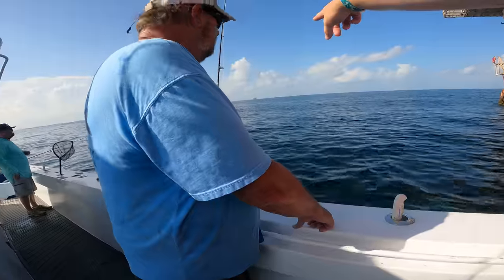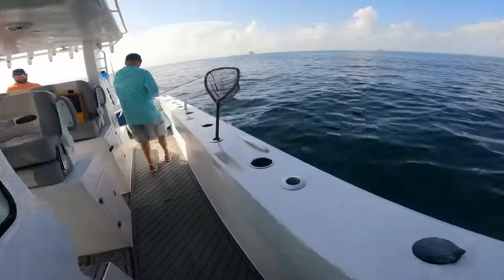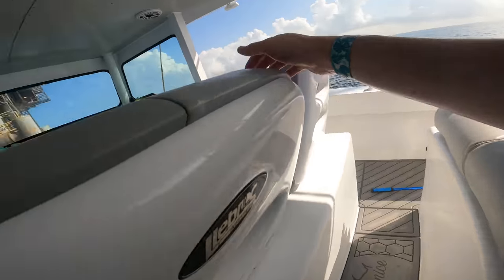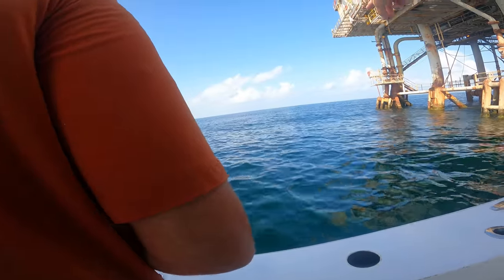We got yellowfin skying in 100 feet. Eddie, using a J hook for Mr. Jennifer? Yeah. For this cane pole? Yeah, tuna. I just saw him right there again. Yeah. 100%. Boom!